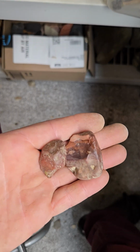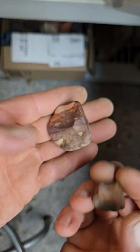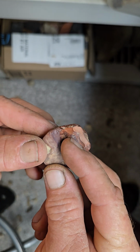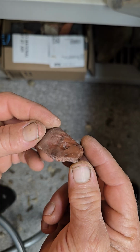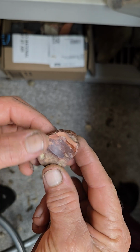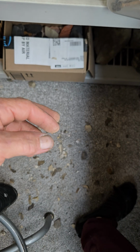I did find me a couple nice pieces of what I thought was jasper, red jasper. But when I got it home, I was like, man, that looks like a damn flake out of there. This might be a little piece of material that just happened to get heat-treated and colored. Or it could be jasper, but that's that.